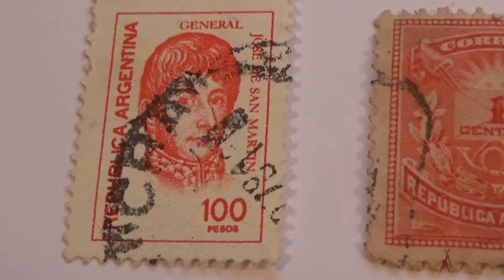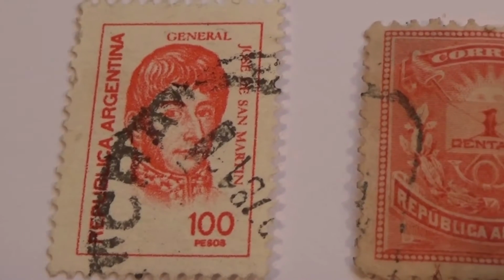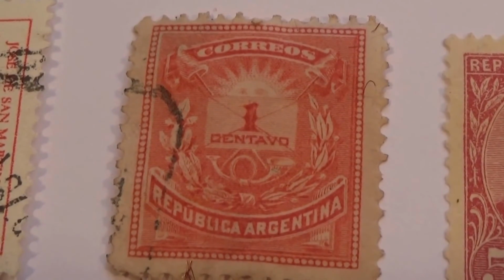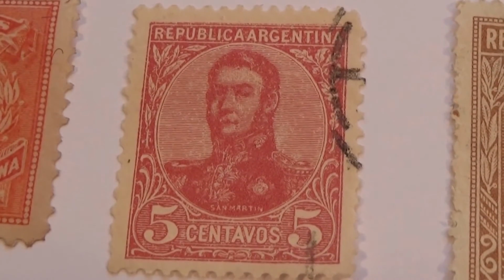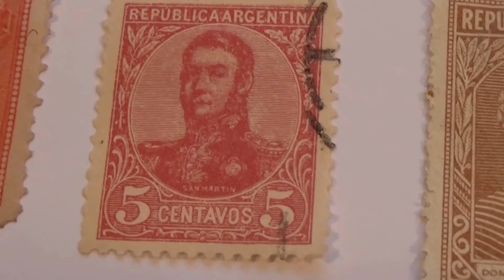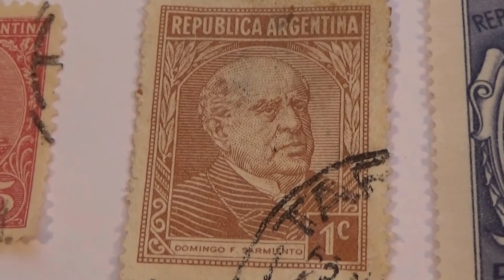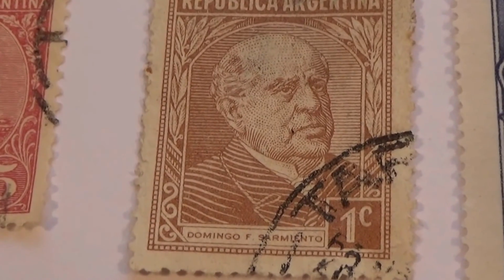Okay, and now we go to Argentina. This one here, and the one we brought to you at the beginning that I just love. It's so beautiful. Very nice. Then we have a 5. Then a 1 cent. Look at this. I haven't seen this 1 cent before. So this one is a pretty old one.